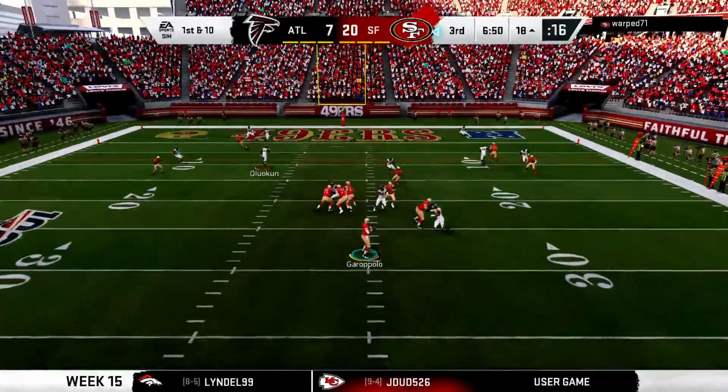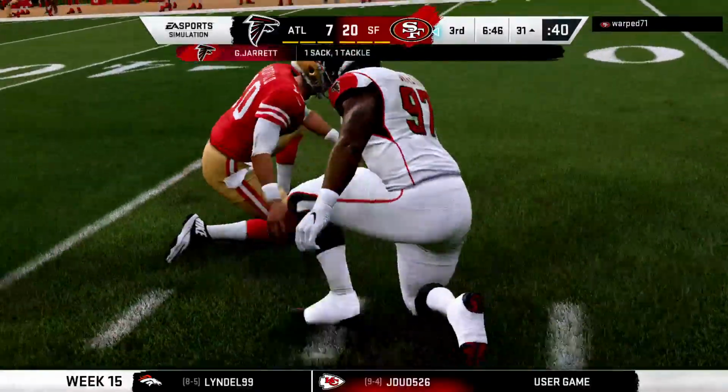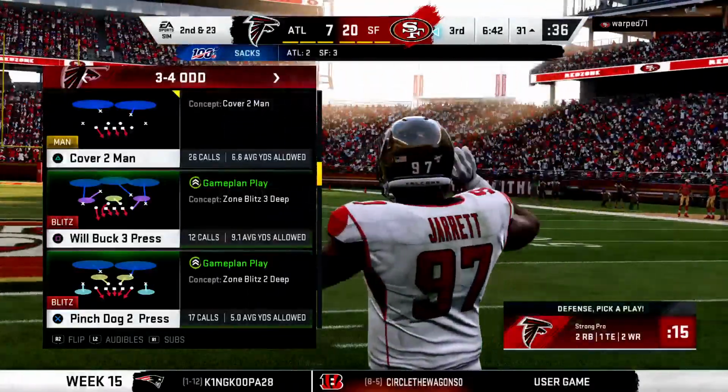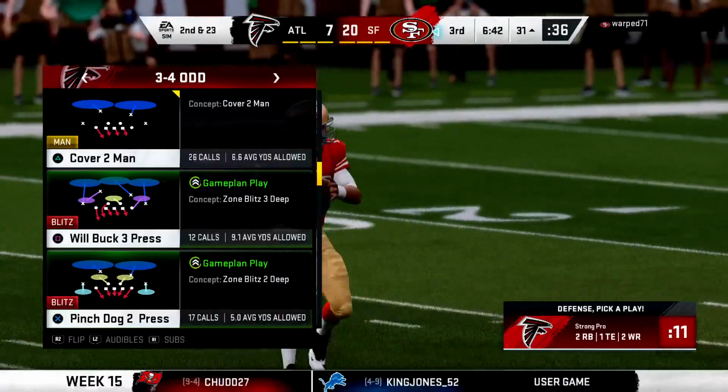There's Garoppolo on 1st and 10. Nowhere to escape, and he goes down. Grady Jarrett able to record his 5th sack of the season. Hindsight is 20/20, partner. Maybe they should have kept it on the ground again.